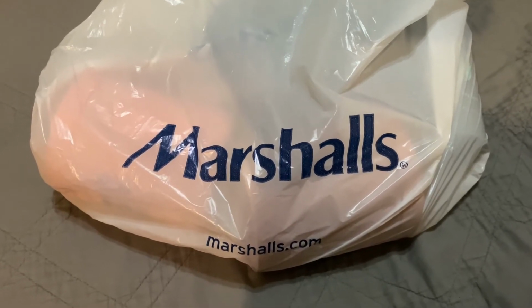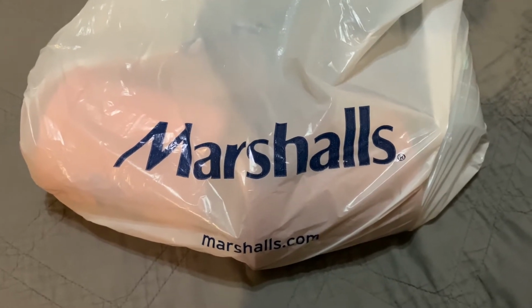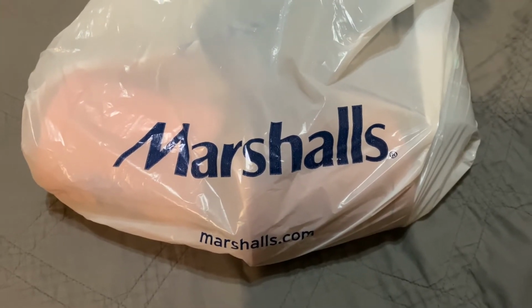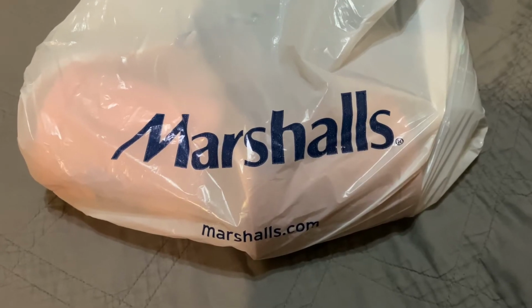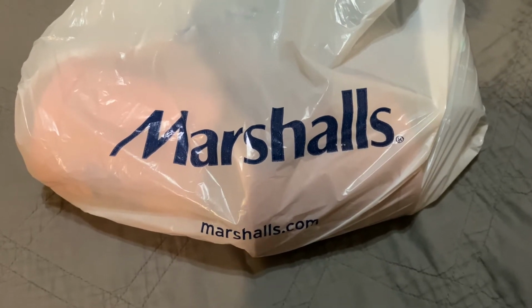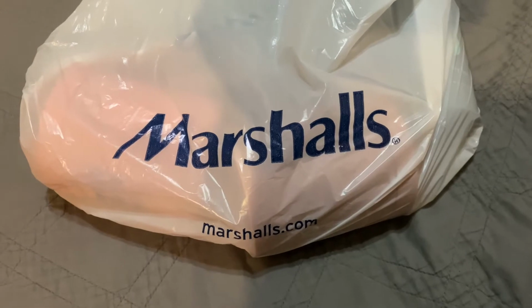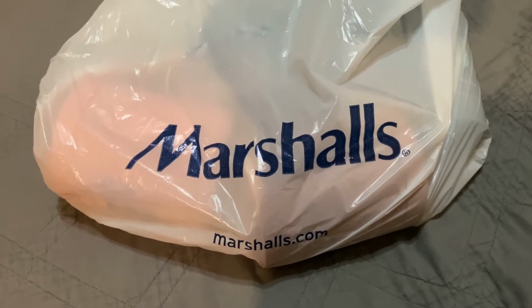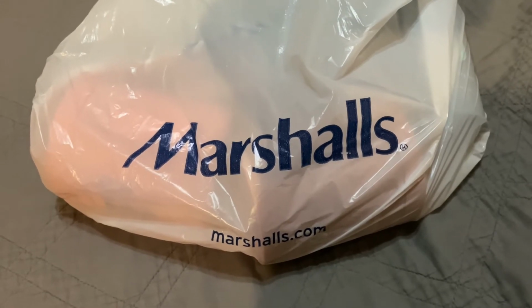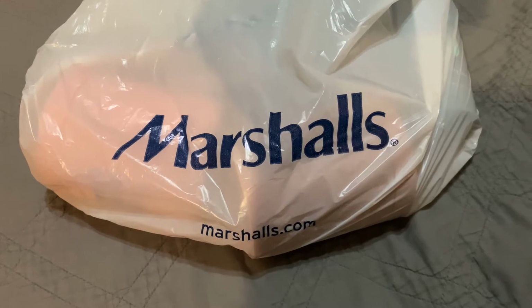And as you can see, your girl hit up Marshall's, and that is because I wanted to go and find these body scrubs that this person posted on their Instagram, and I definitely lucked out. I picked up 3 from that brand as well as 3 from a different brand that you will see later on in the video. And I did go ahead and purchase 2 fragrances. One is from Marshall's and the other is from Ross because it was right next door.